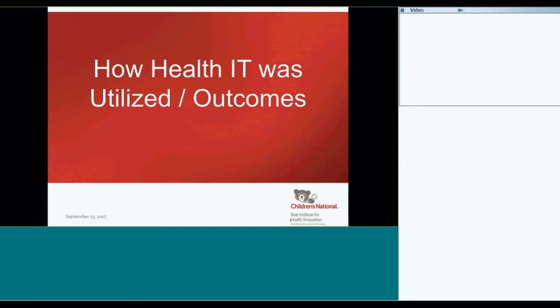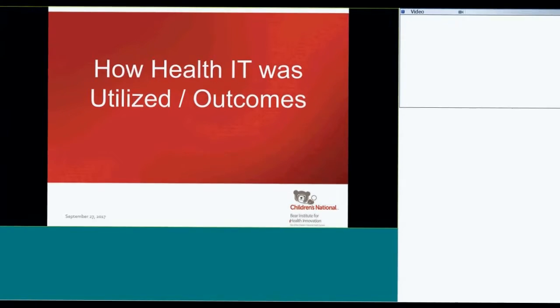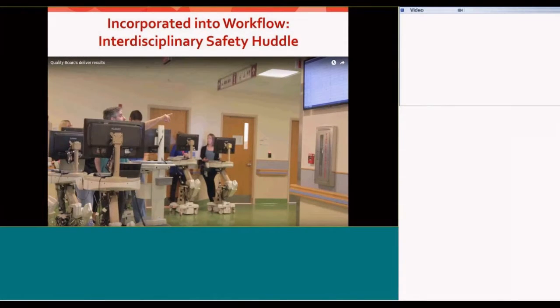Used and utilized, and what are the outcomes? Next slide. So first we needed to figure out how to incorporate this into our workflow. One of the things that we've found is that doctors and nurses don't want to change their workflow, even if it's really great-looking technology sitting right there in front of them.